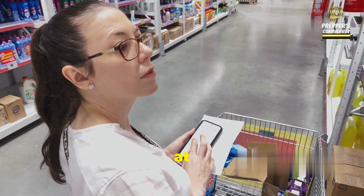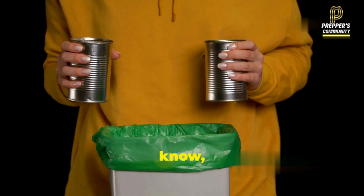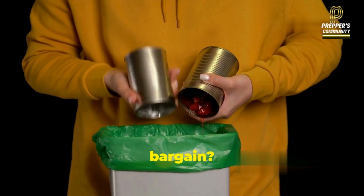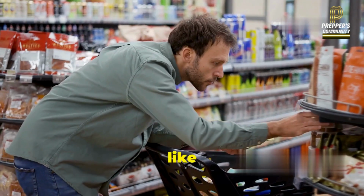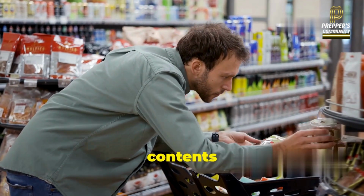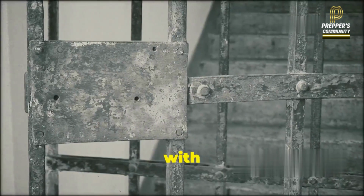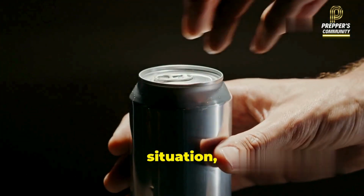Alright preppers, we've arrived at our final tip, and it's a crucial one. Be picky about your cans. I know, sometimes those dented or rusty cans are on sale, and who doesn't love a good bargain? But trust me on this one folks, it's not worth the risk. Think of a can like a fortress protecting its precious contents. In this case, your food. Now, imagine that fortress with cracks in its walls or a rusty gate. Not exactly the most secure situation, right?